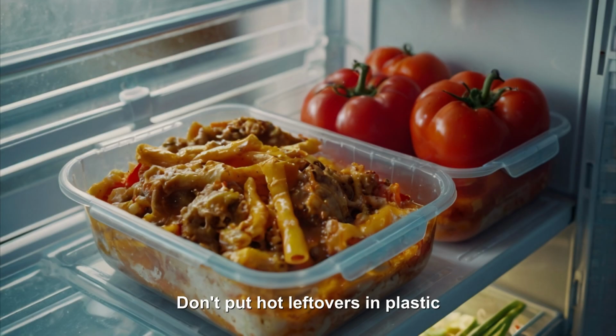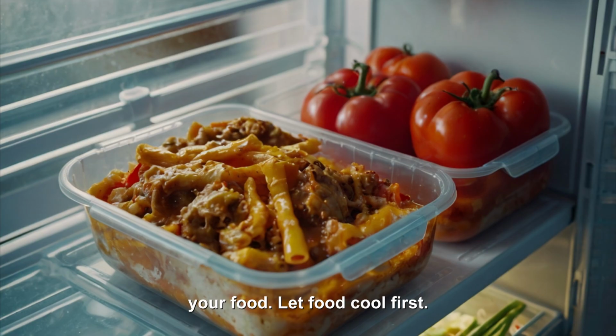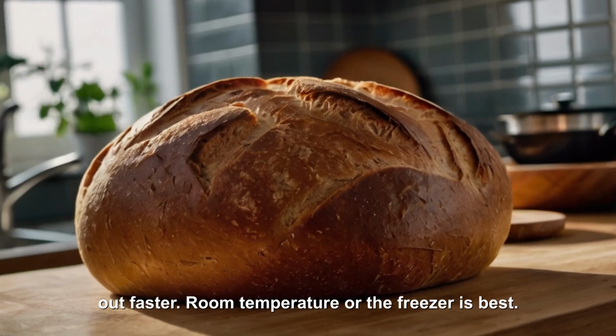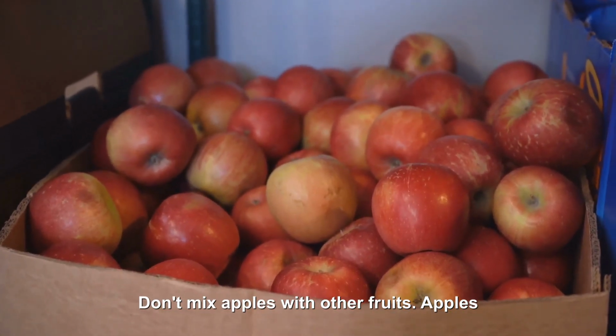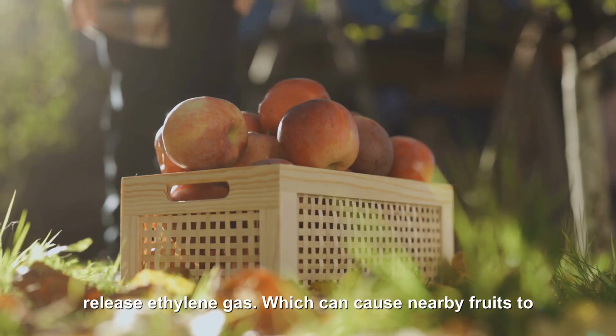6. Don't put hot leftovers in plastic containers. Heat can cause plastic to leach chemicals into your food. Let food cool first. 7. Don't store bread in the fridge. It dries out faster. Room temperature or the freezer is best. 8. Don't mix apples with other fruits. Apples release ethylene gas, which can cause nearby fruits to ripen too fast.